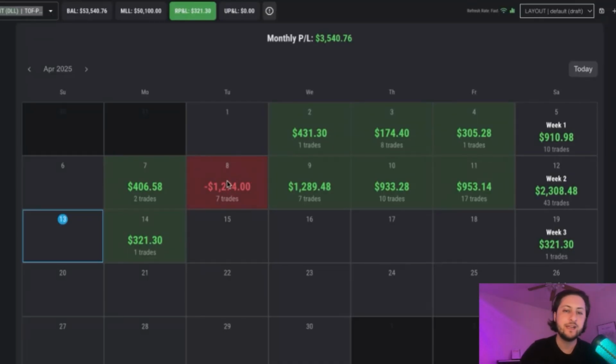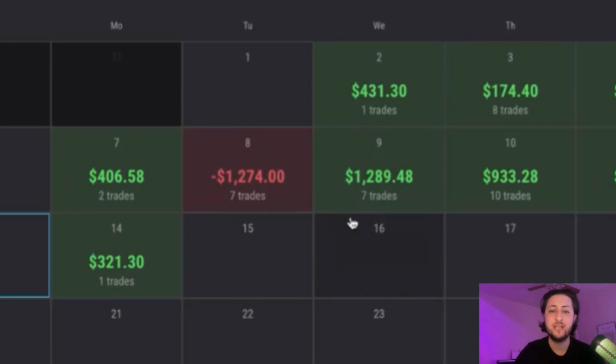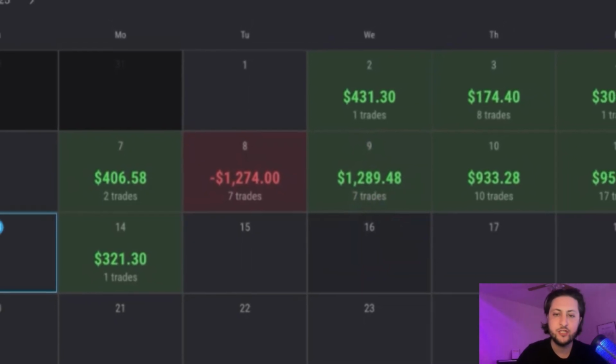For all I know, I could have kept trading if I was tilted and blew the entire account just because I wasn't feeling right. You know, I was in a bad mood, whatever the case is. Those daily loss limits really help me. And the next day we come back and I made the profit back plus $10. So couldn't have asked for a better situation there.